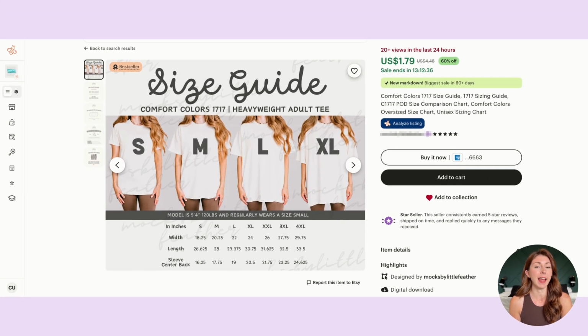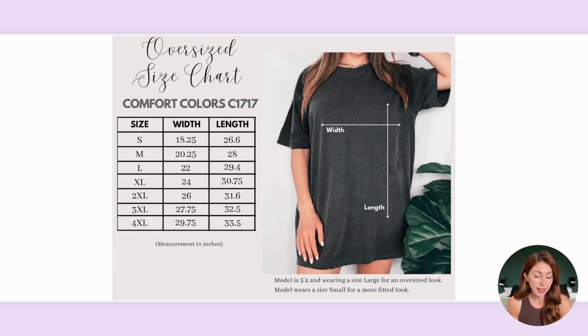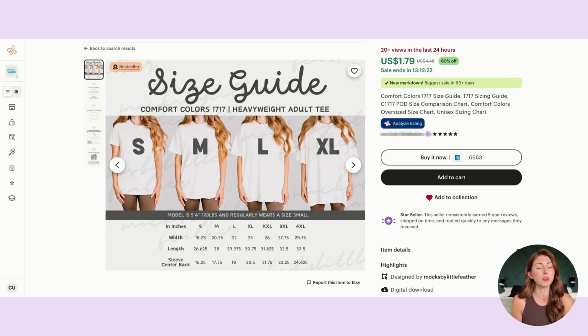Again, back to the fact that Etsy is very visual. People are shopping with their eyes. If you just have a size chart, which used to be pretty much the only thing people had, then a lot of people might not actually read the size chart. They're going to guess, but this size guide is going to help a lot more people understand what size to buy for themselves if they're too lazy to actually measure themselves, which a lot of people are.